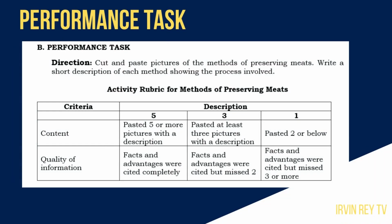Performance task direction. Cut and paste pictures of the methods of preserving meats. Write a short description of each method showing the process involved. Read the activity rubrics below for your guide. Submit your output next meeting.